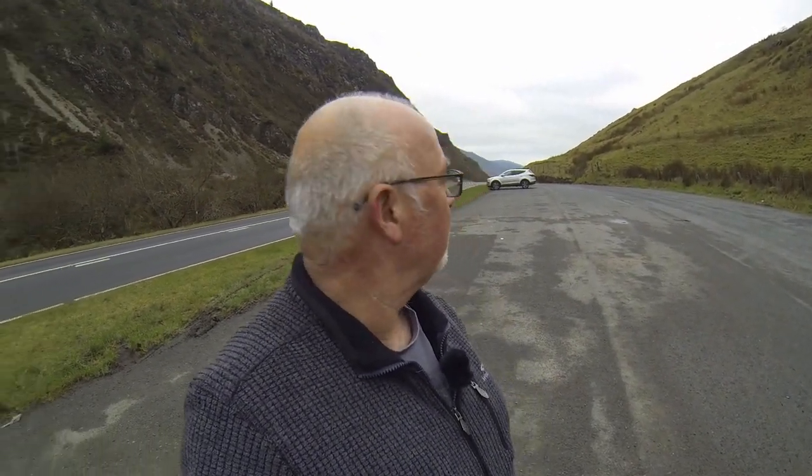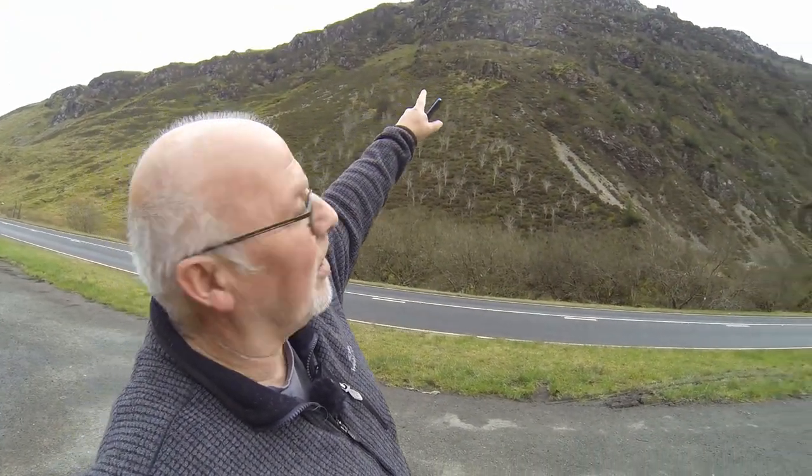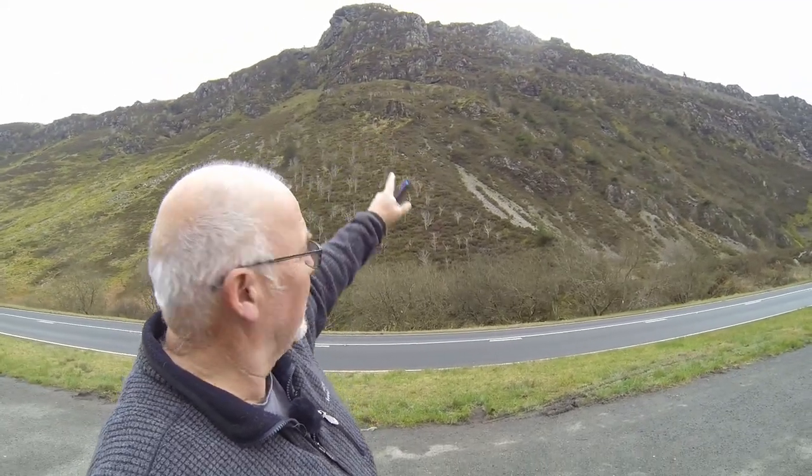This is a fantastic location, along with Bluebell and the Spur. It's well worth the effort to climb up here. So a lot of people do come here to just sit in the car and watch the jets come over. They are literally just below the height of the top of the hill there, which is Cad East.